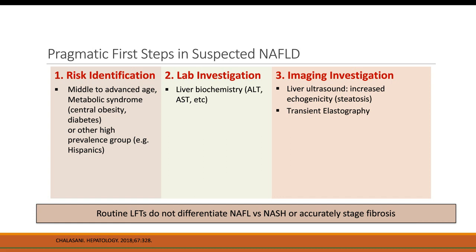Now, where we begin to worry about fibrosis is when the AST begins to rise to the level of the ALT. So in the example I used where the ALT was 60, if the AST was 60, that would be a red flag to me, that this patient is very likely to have advanced fibrosis. So it can be helpful in that setting.